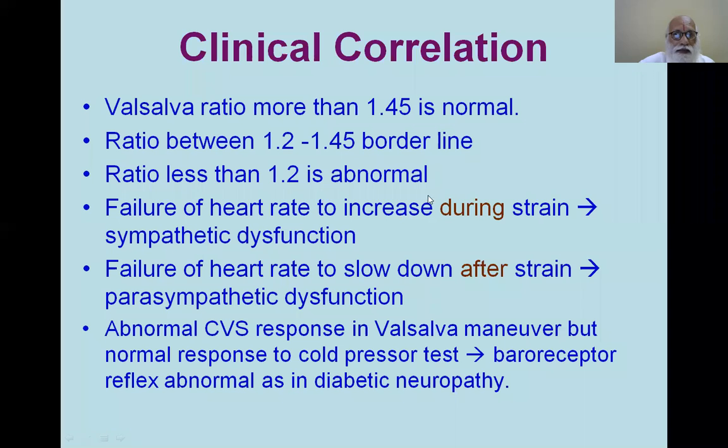Failure of heart rate to increase during strain shows sympathetic dysfunction. Similarly, failure of heart rate to slow down after strain is because of parasympathetic dysfunction. If these increases or decreases in heart rate do not occur, they indicate the corresponding dysfunction in the autonomic nervous system. An abnormal CVS response in the Valsalva maneuver, but a normal response to the cold pressor test, shows that it is the baroreceptor reflex that is abnormal rather than anything else. This happens in diabetic peripheral neuropathy.